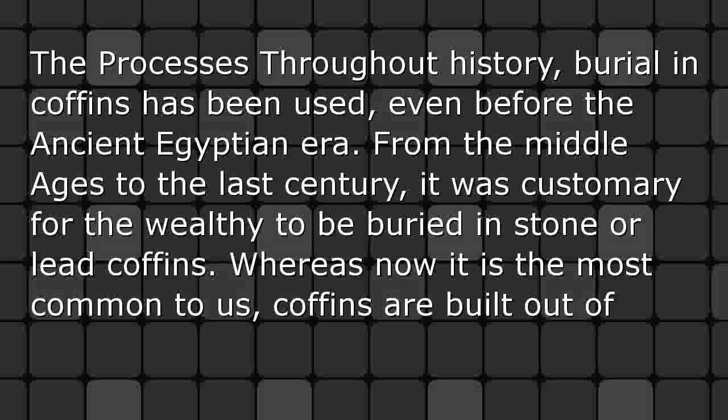The processes throughout history. Burial in coffins has been used, even before the ancient Egyptian era. From the Middle Ages to the last century, it was customary for the wealthy to be buried in stone or lead coffins, whereas now wood is the most common. Coffins are built out of various woods.